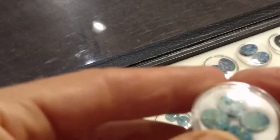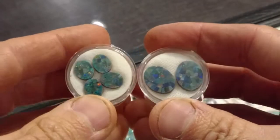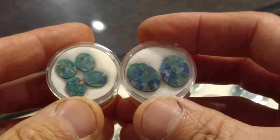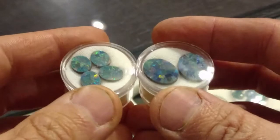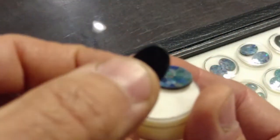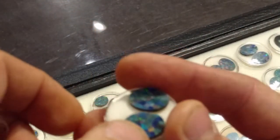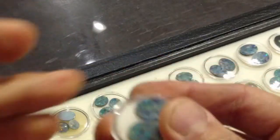These ones right here are called mosaic triplets. You can see they're actually made using little tiny pieces of opal laid out in a mosaic. These will also have an onyx backing. They're generally not domed, however. They're generally very flat, sometimes with an epoxy coating on the top.